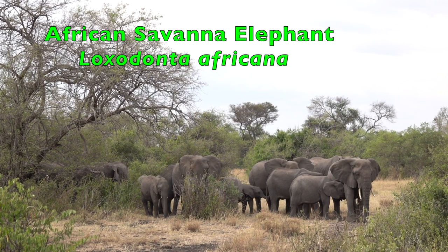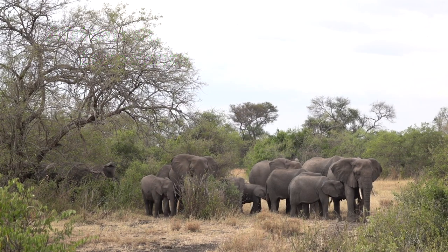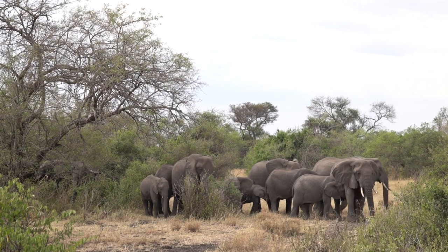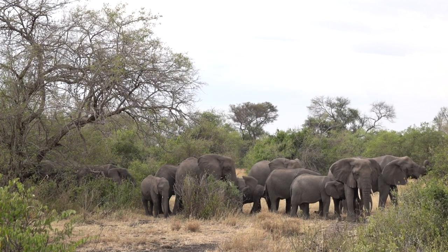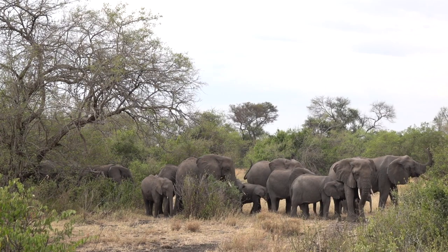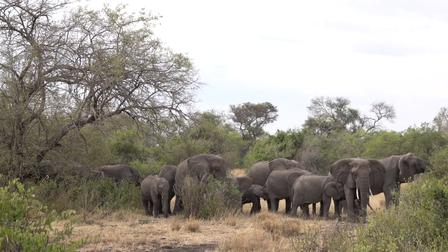The savanna elephant, one of two elephant species to occur in Africa, is perhaps the most iconic animal of this continent, and the only elephant species to occur in the Serengeti. Note that the other elephant species of Africa is the forest elephant, which is native to the dense forests of Central Africa. The savanna elephant is the largest of terrestrial animals to be found on our planet.